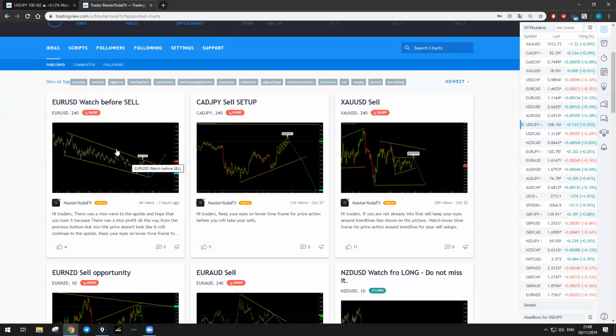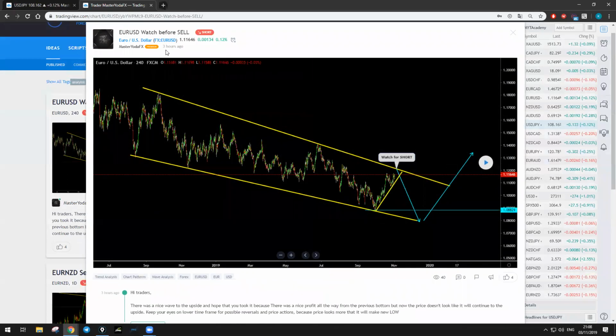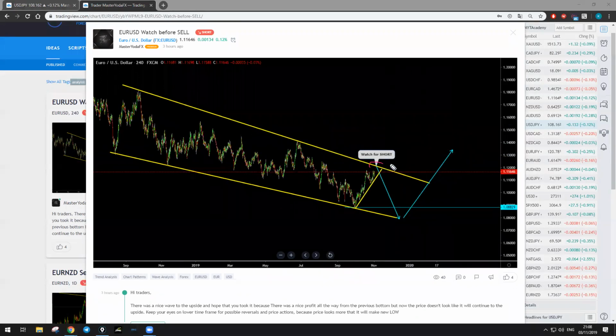For example, there is the Euro USD which I posted a few hours ago. As you can see, we will wait and see how the price will behave around that trend line. I'm not anticipating that the wave will continue to the upside, because that behavior doesn't seem like it will continue to the downside, that behavior is more for the downside. So as you can see, we anticipate that the Euro USD will make a new lower low.